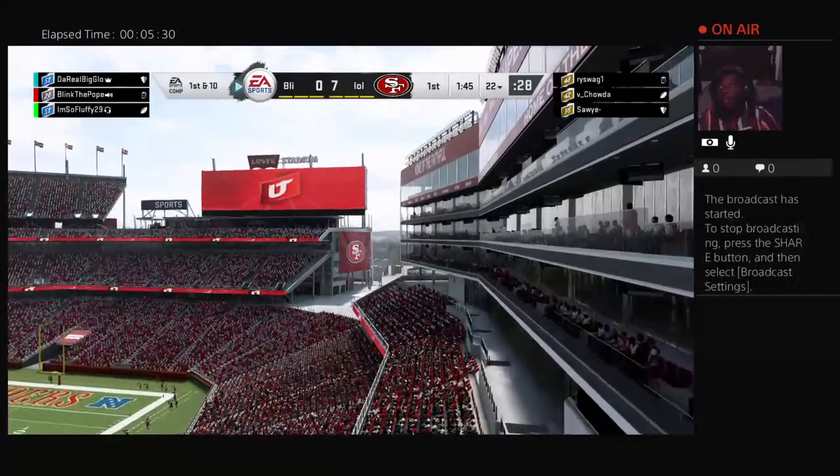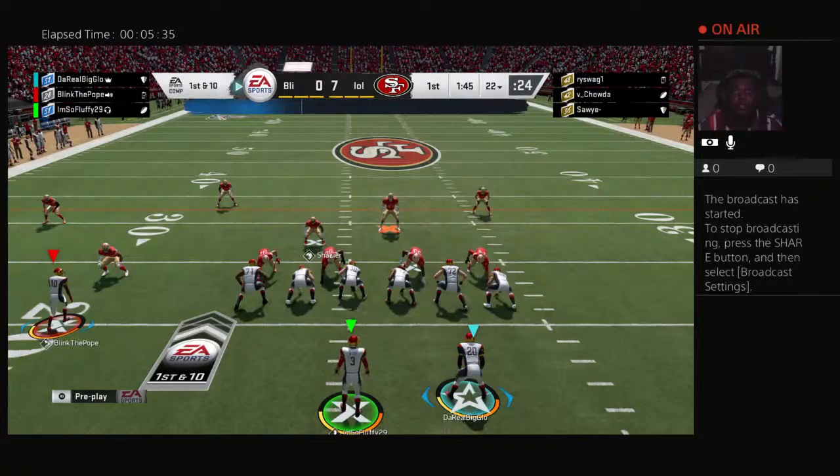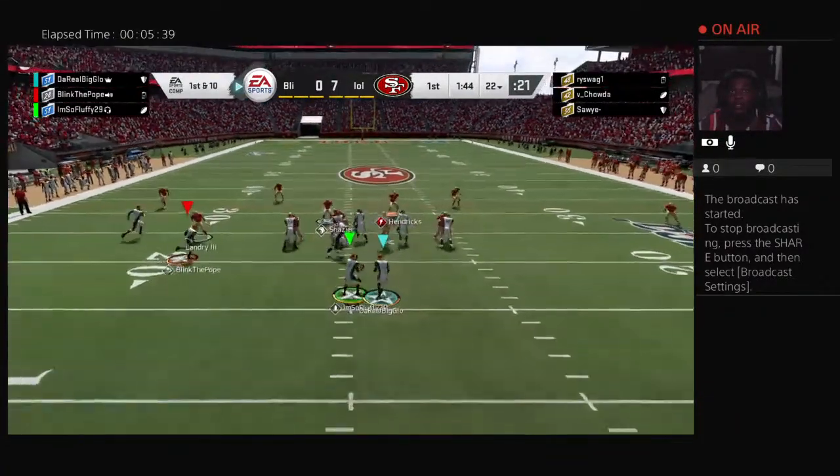The offense is back out there at the line, ready for their next drive. And job one here, Charles, is just keep possession of the football. Two drives, two turnovers to this point.